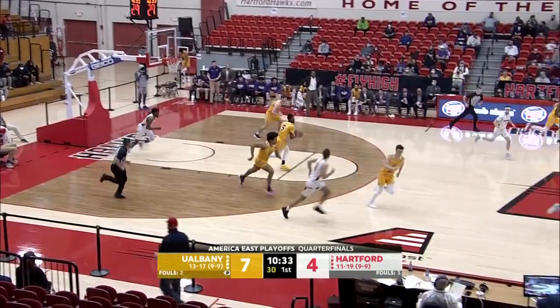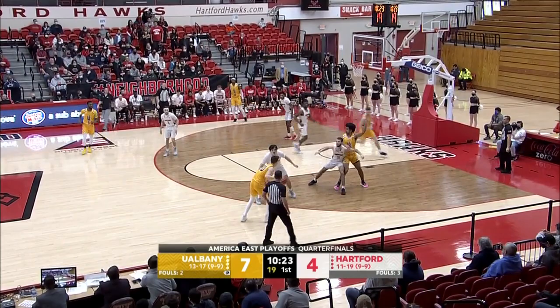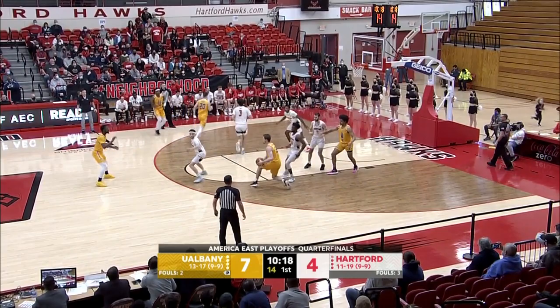Here come the Great Danes. Here's what Albany's doing, though. They're making him see multiple jerseys. Hartford's really good at spacing the floor, especially with this lineup. They've got a ton of shooting, but they've got to make some threes to stretch out this Albany defense right now, because they are in gaps and not allowing any driving lanes.